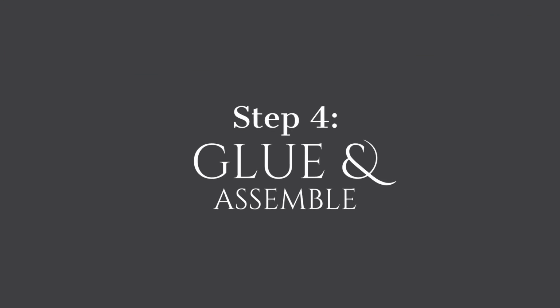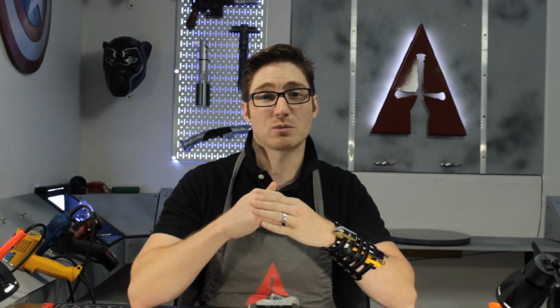The G stands for Glue. Essentially, this is where you assemble your pieces together. Whether you're actually gluing them or sewing them or sticking them together, your main action is just assembling the pieces together. Taking your time on this step is a good thing to remember to do as well.